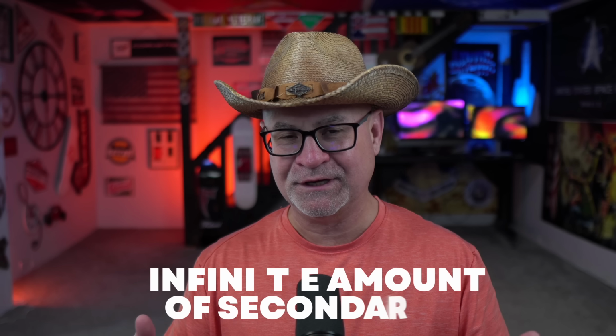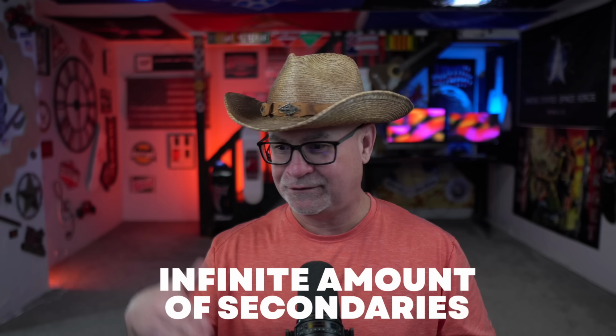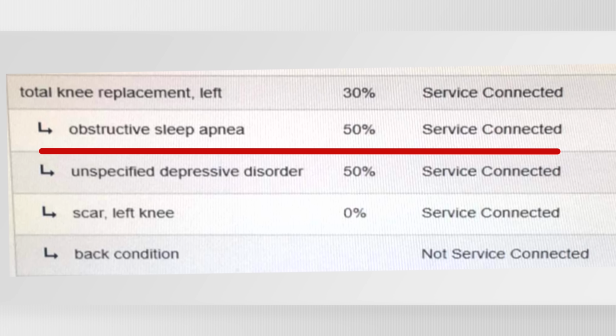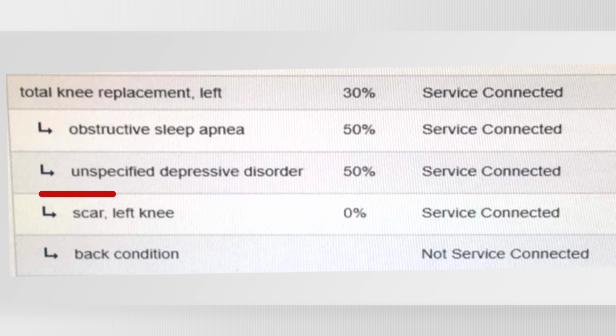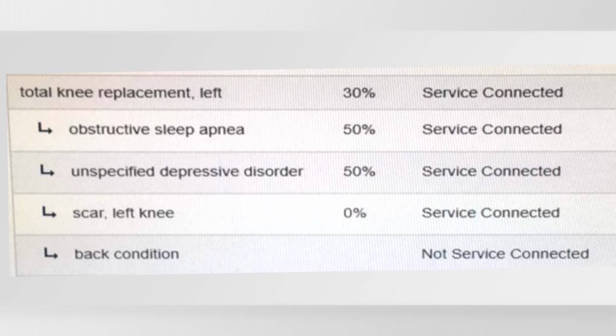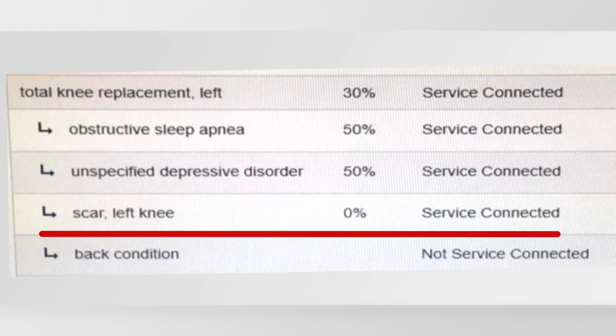So there's an infinite amount of secondaries. You could have 100 of them. Here's another example. Total knee replacement, 30%. Secondary sleep apnea claim, 50%. Depressive disorder, secondary to knee replacement, 50%. Perfect. Secondary scar, 0%. Typical scar rating.